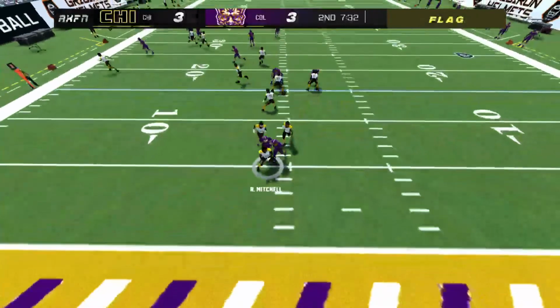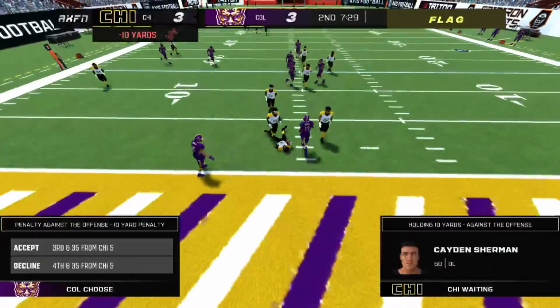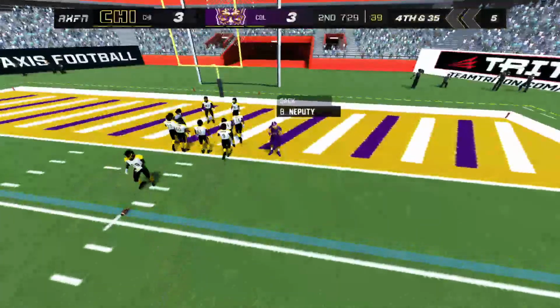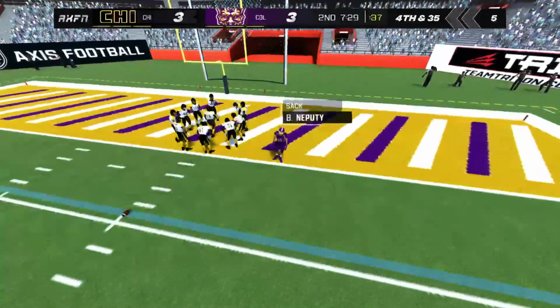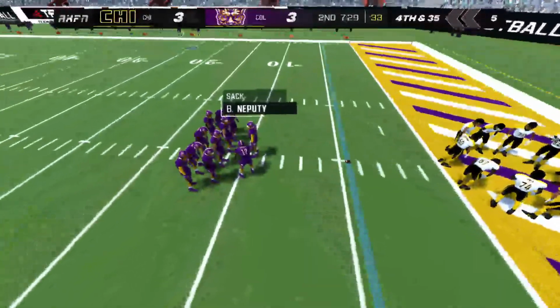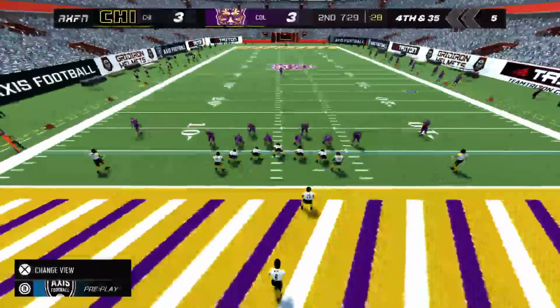A penalty marker on the play. Let's see how the penalty affects things. The home team chooses to decline the penalty. That'll bring up fourth down. The deep pass just wasn't open on that play. Now, the D will have to go to work to get the ball back.